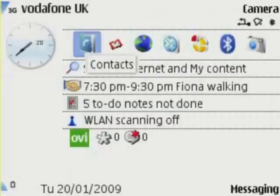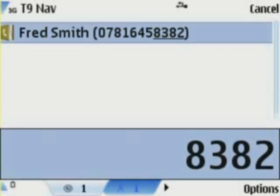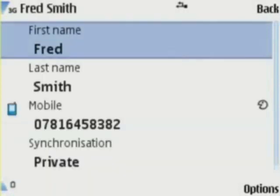Oh, one more thing. T9Nav's best feature. Someone calls your landline while you're out but you don't recognise the number. Remembering just the last few digits, something 8382, you open up your phone and find that T9Nav even finds matches within phone numbers. Very useful indeed.